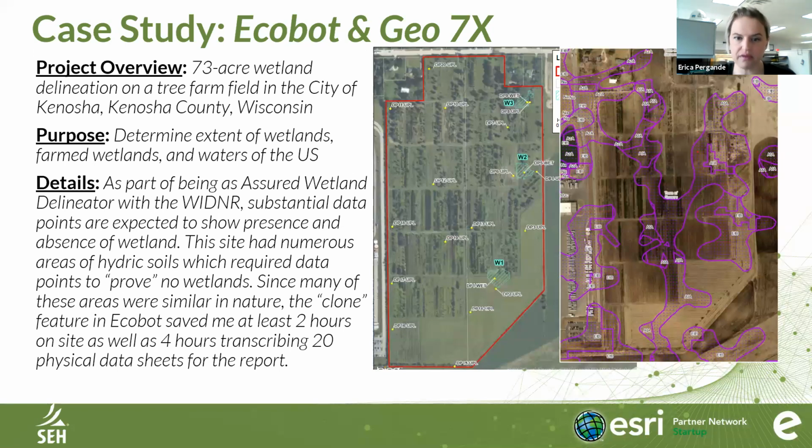And just really streamline the process. We probably would have had to go back out there another day had we not had Ecobot and been able to use that feature. And the project was an hour away from us, so that would have included another trip out there. I was really grateful for this project, especially to be using Ecobot and to really maximize the efficiency on this site.